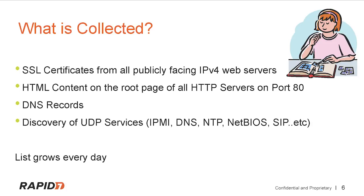As well as the SSL data, we collect the HTML content of the index page, just the root of all IPv4 web servers, so just port 80. Similar to what search engines do, but we just grab the initial root page. We don't crawl the site any further.